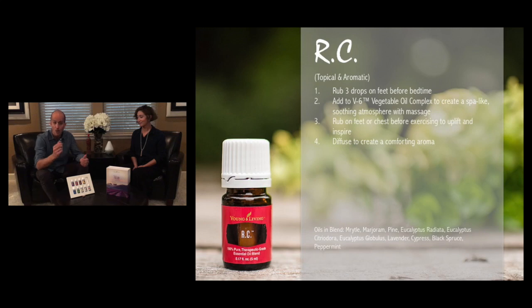So again, one little bonus tip, I like to put a drop of this on a washcloth and lay it on the bottom of the shower, and it makes it like a nice spa experience in the shower. When the water hits the washcloth, the RC, the eucalyptus kind of comes up into my breathing zone. So anyway, that's RC.